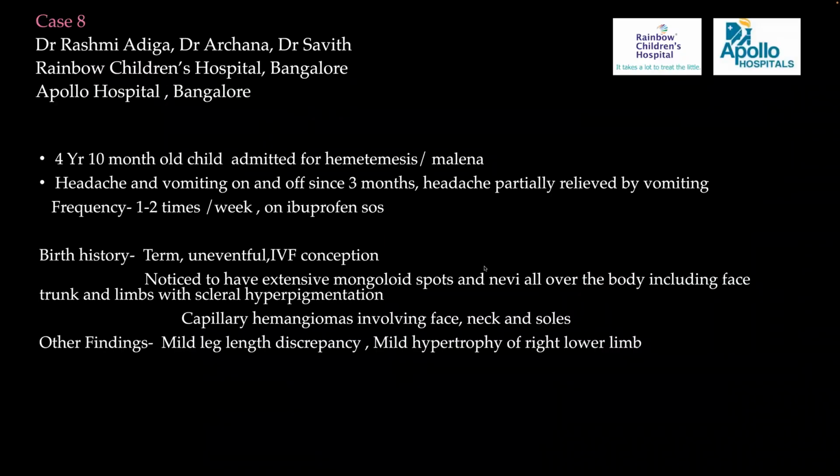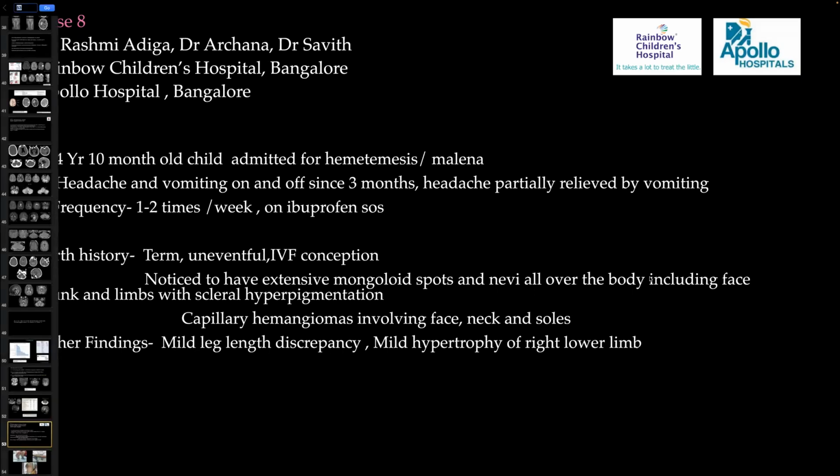Dr. Archana here. So we have a 4-year, 10-month-old female child who came to us primarily for complaints of hematemesis and melena. But she also had complaints of headache and vomiting, which was going on for 3 months on and off. The headache was getting relieved by vomiting, and she was on ibuprofen for the same. She eventually underwent endoscopy and we found gastric erosions.